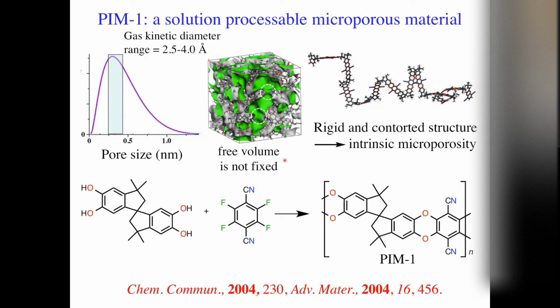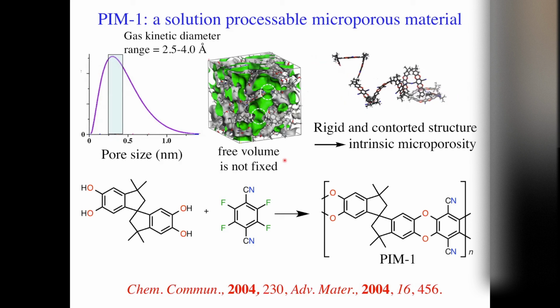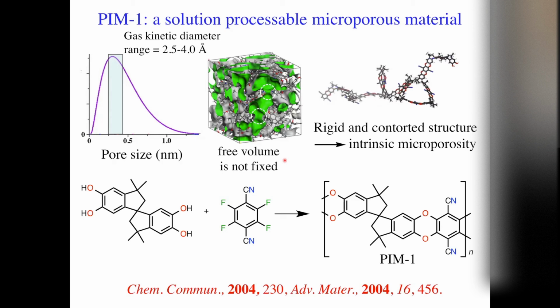What's important to realize, and this will come up again, is that the free volume that we have here is not fixed like it would be in a zeolite or a MOF. We can swell it up in solvents, or we can lose it through aging, and so it is not a fixed type of microporosity.